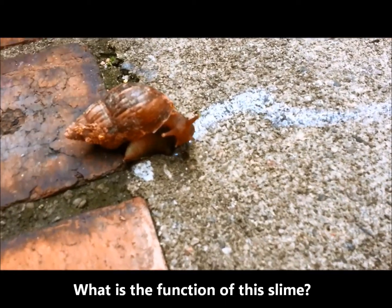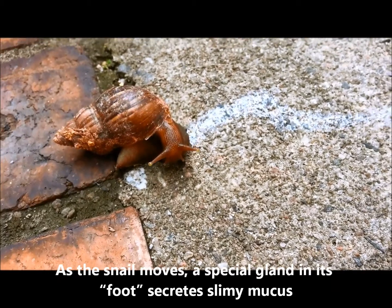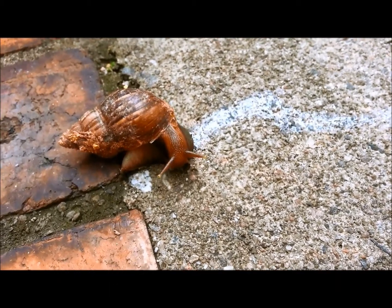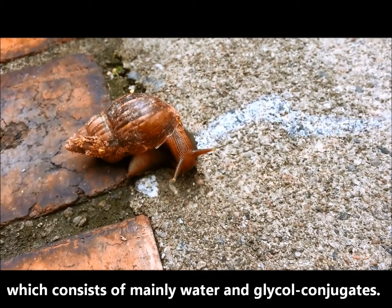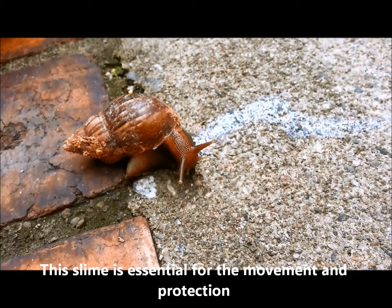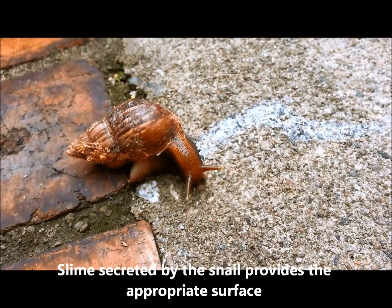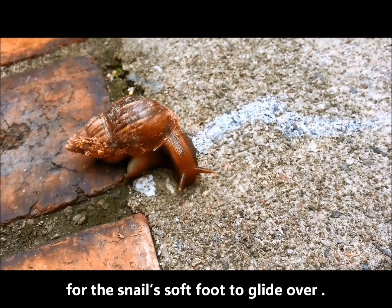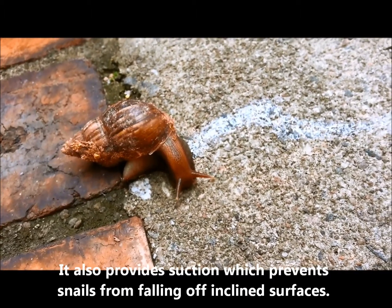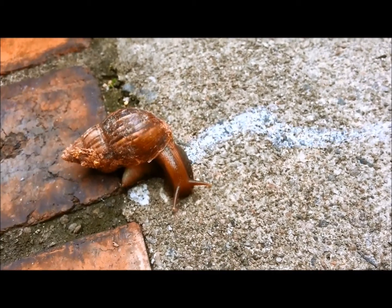What is the function of the slime? As the snails move, a special gland in the foot secretes slimy mucus, which consists of mainly water and glycoconjugates. This slime is essential for the movement and protection of the snail. Slime secreted by the snail provides the appropriate surfaces for the snail's soft foot to glide over. It also provides suction, which prevents snails from falling off inclined surfaces.